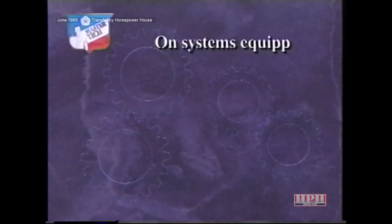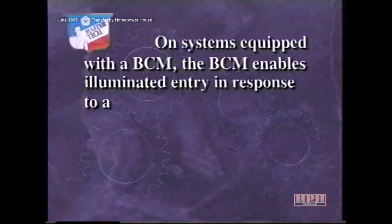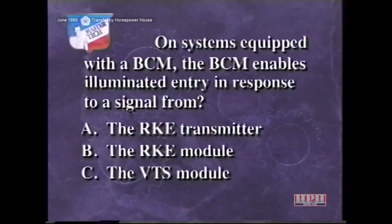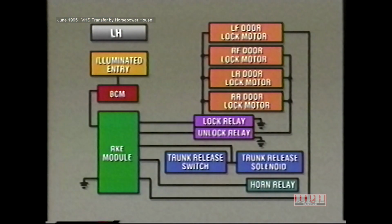On systems equipped with a BCM, the BCM enables illuminated entry in response to a signal from A, the RKE transmitter, B, the RKE module, C, the VTS module, or D, the unlock relay. The correct answer is B. The BCM enables illuminated entry in response to a signal from the RKE module.